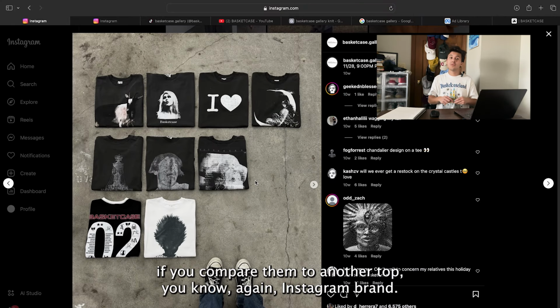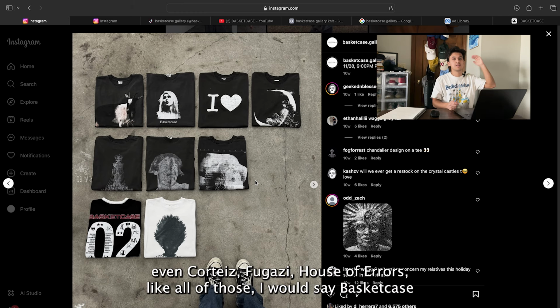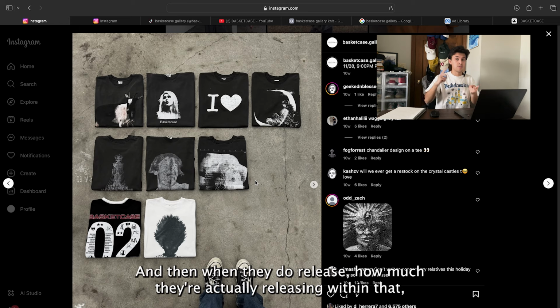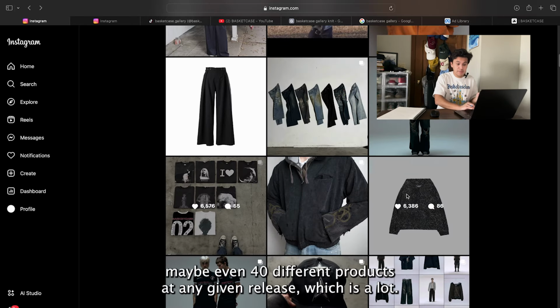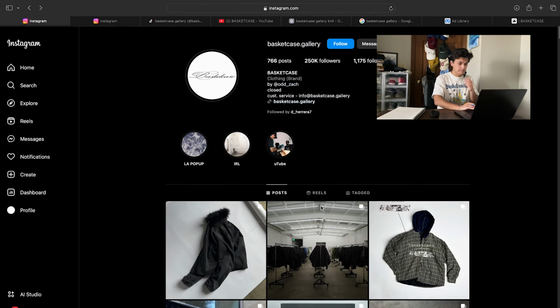If you compare them to another top Instagram brand, like if we put up Bad Sun, even Cortez, Fugazi, House of Errors, all of those, I would say Basketcase Gallery definitely drops the most in terms of how often they release, and then when they do release, how much they're actually releasing. Their product drops are super lengthy. We're talking 20 to 30, maybe even 40 different products at any given release, which is a lot.